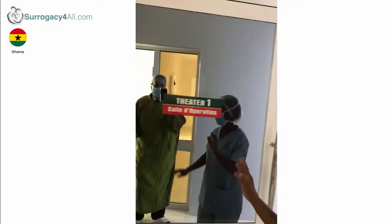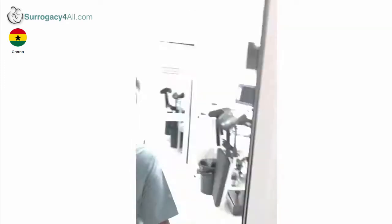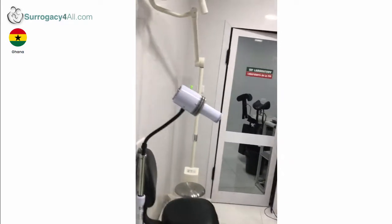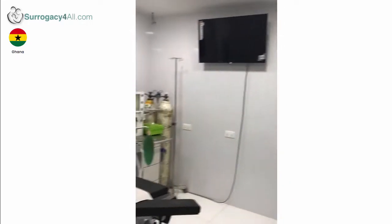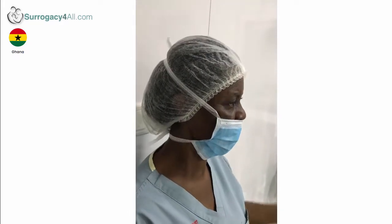So this is the first IVF theater. Theater 1. Okay, now tell me what happens over here. What do we do in this room? What we do is we do either egg retrieval and transfers at the same time. Okay. So this is where we do it.